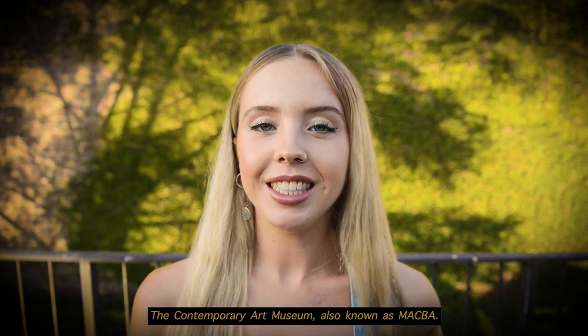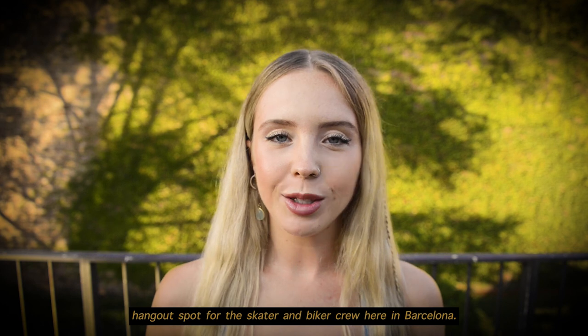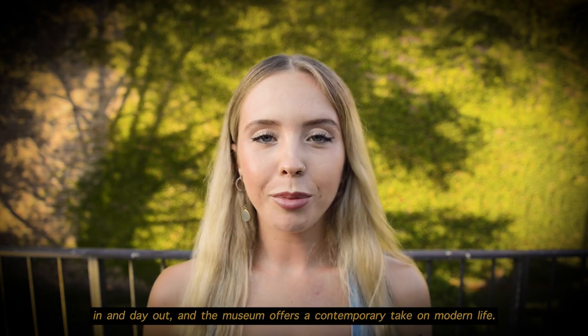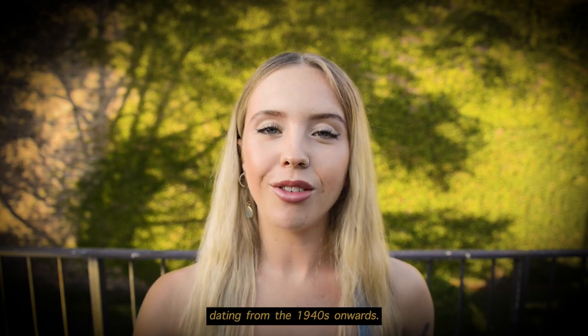Number 15, the Contemporary Art Museum, also known as MACBA. As I already mentioned, this is definitely a famous hangout spot for the skater and biker crew here in Barcelona. This spot is filled with people day in and day out, and the museum offers a contemporary take on modern life. In this museum, you'll find more than 5,000 works of modern and contemporary art dating from the 1940s onwards.